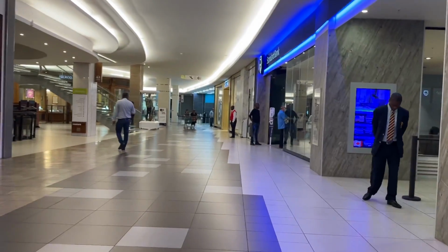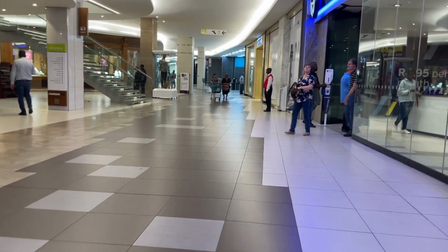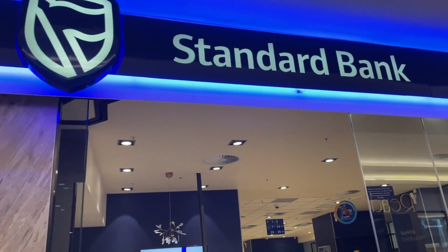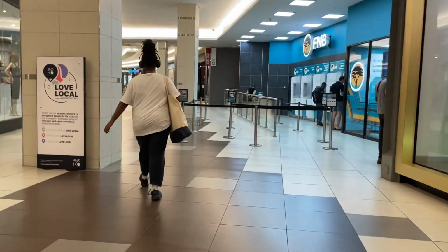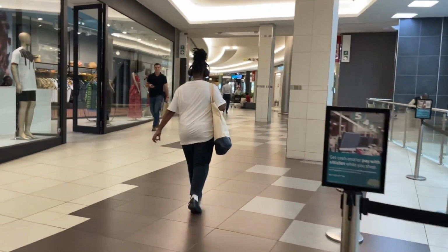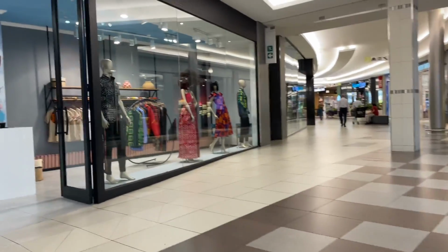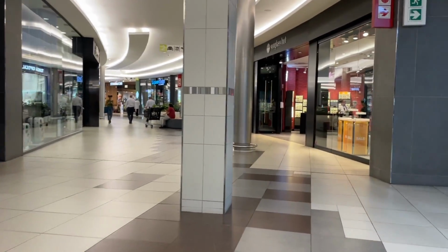There is a bank to the right, which I was like, wait, what? It's a bank in the mall? Wait a minute. Like, we're used to ATMs, but not a whole bank, Standard Bank to be exact, which was cool. But then a little bit further, there's a whole nother bank right here, FNB, which says to me, the mall is a whole situation. Like, not only is it a place where you can shop for clothing, but it's also a place for banking. But then again, there is more as we saw the shopping cart.